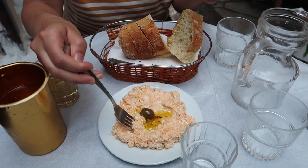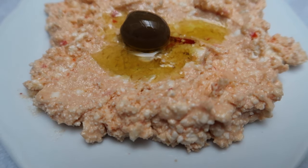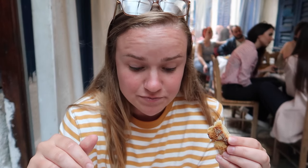So what we ordered was spicy cheese dip. We were gonna get tzatziki, but you would expect us to get tzatziki. So we got something different. Spicy. It kind of looked like pimento cheese, but I think it's a red pepper sauce mixed in with crumbled up feta. So it's really salty, it has a really good feta flavor, the olive oil on top, good, good.